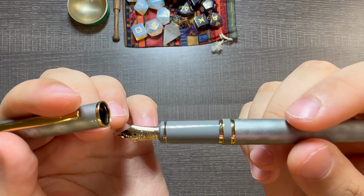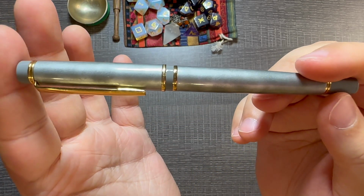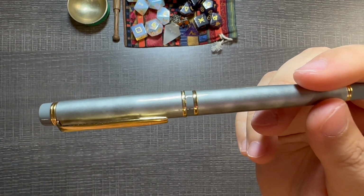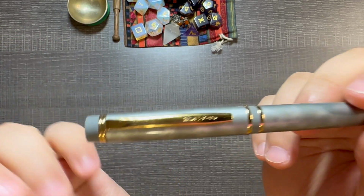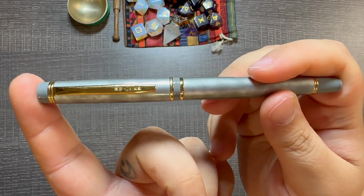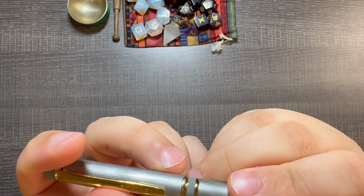And it's currently inked as well, so I'm using this in my planner at the moment. And yeah, I love this pen as well. It writes absolutely gorgeous. I like how fine it writes. And it's so crisp. And it actually writes finer than the Pilot Custom 823. But it does also have a smaller nib, so that could be why. But yeah, it has a beautiful crisp line, and I love it.